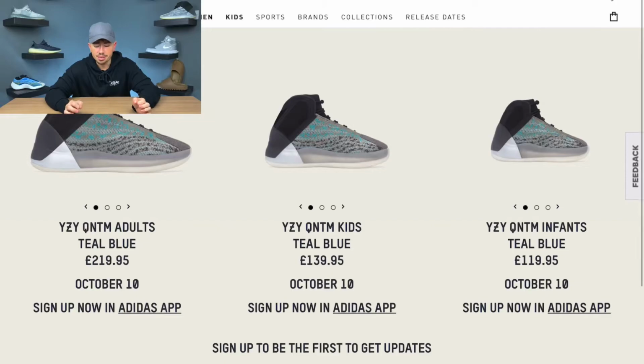Now again, this is coming in a full family size range. So you do have the adults, kids, and the infants pair. So the adults is going for £220, the kids going for £140, and of course the infants going for £120.